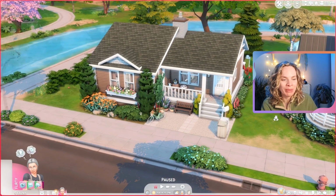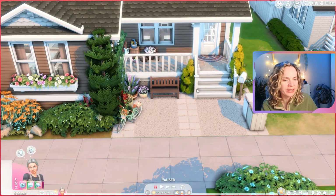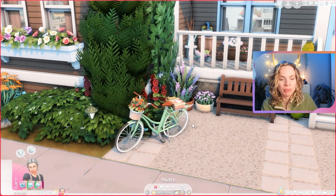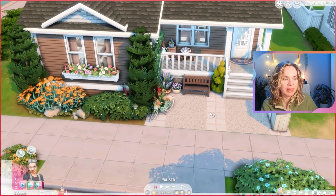I am so happy with how this one came out. I love this, I guess you could call it a driveway situation, even though it's not really a driveway. I did park a bike out here, which is definitely Grandma's bike. She rides her bike every day, doing all her errands, doing all the things. I thought that would be really cute.